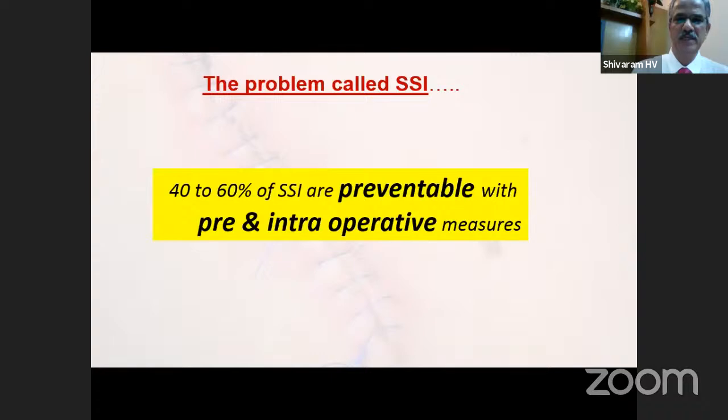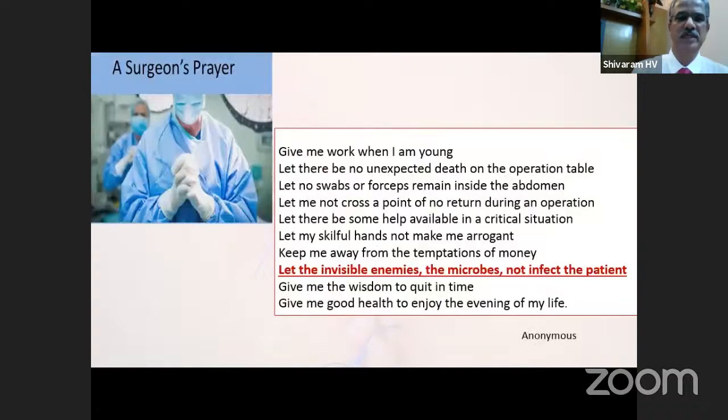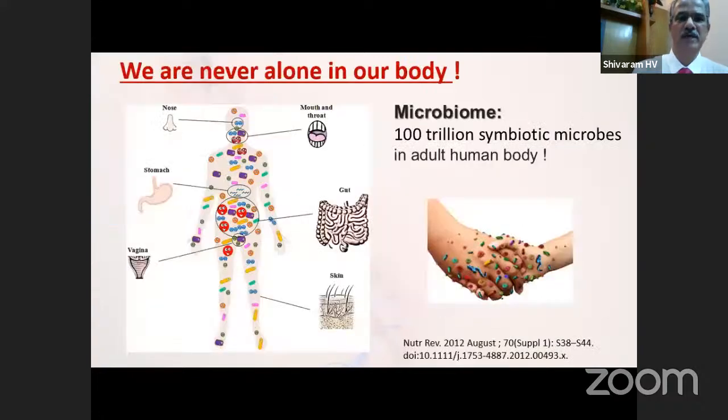If we can do this, it will be the greatest service to our patient community, and that is where the importance of surgical site infection lies. Every surgeon prays for himself and also for the patient. Before we start the operation, we pray that the invisible enemy, the microbes, do not infect my patient. This is an important prayer, and every day we do this because we don't want our patient to suffer because of surgical site infection.